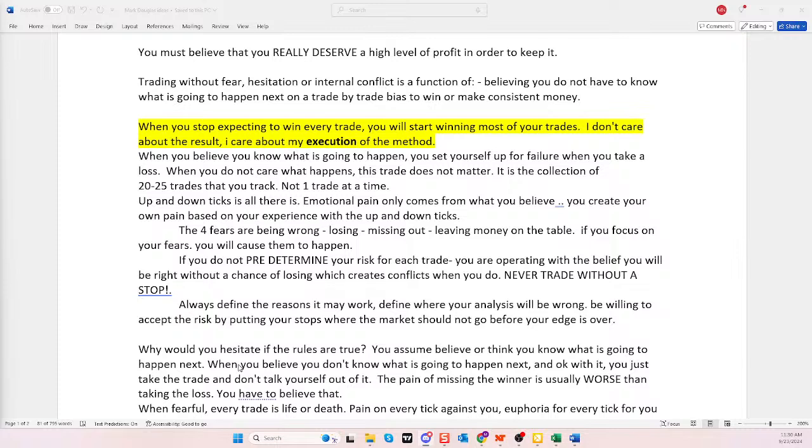Well, I thought it was going to go up and it didn't. Now I'm angry. Now I'm going to revenge trade. I hoped it would go down, but it went up. Now I'm pissed off. Now I'm going to add contracts on the next bad trade.